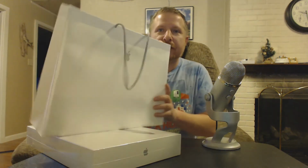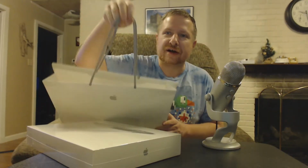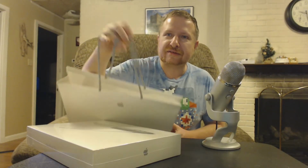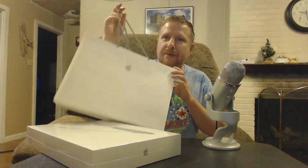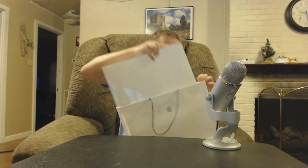Yeah, they also gave me a nice little Apple bag, which I guess I can use for other things too. It's got nice ropey strings. It's almost like something you get at a tech convention. But yeah, nice little Apple bag that fits the laptop perfectly. It just fits snugly right here in the bag perfectly. So isn't that neat? I don't think I could use this as a carrying case, but still kind of cool.